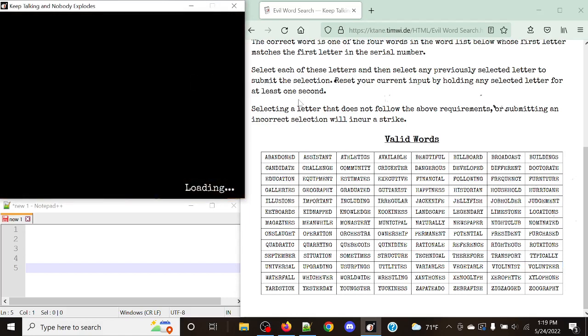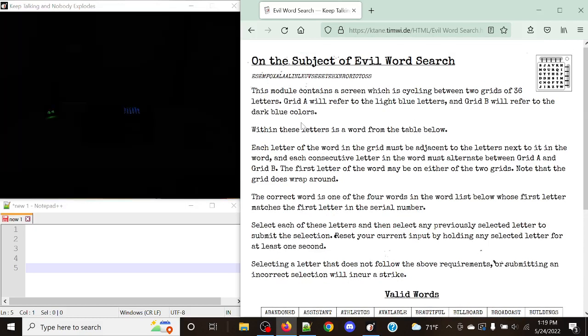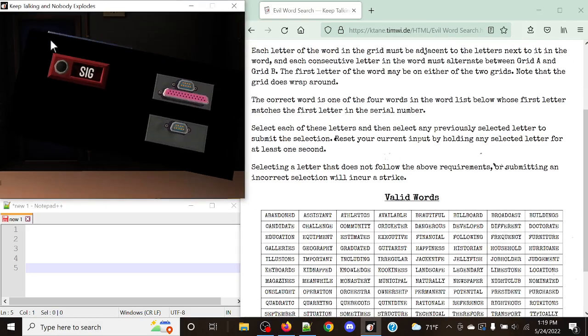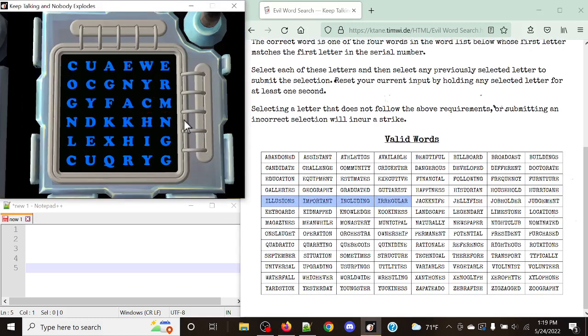As you can see, that module can be a little bit easy to do, but the key with this is going to be alternating between grids. It's the same thing as Cool Word Search, but it's evil, and it's a little bit easier, to be honest, in my opinion. So let's take a look at our first letter of the serial number, and in this case, it's going to be an India, so we're going to have illusion, important, including, and irregular as our words.